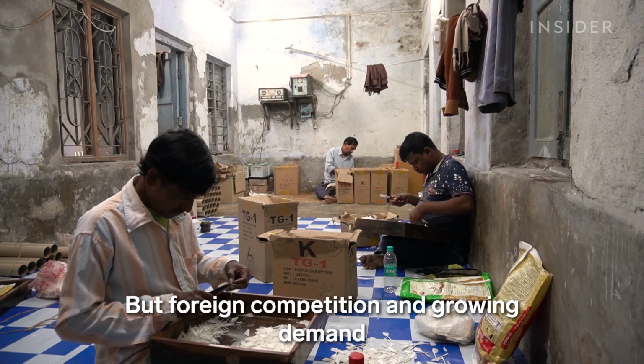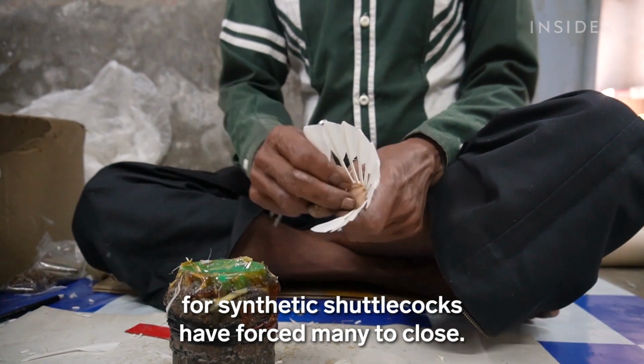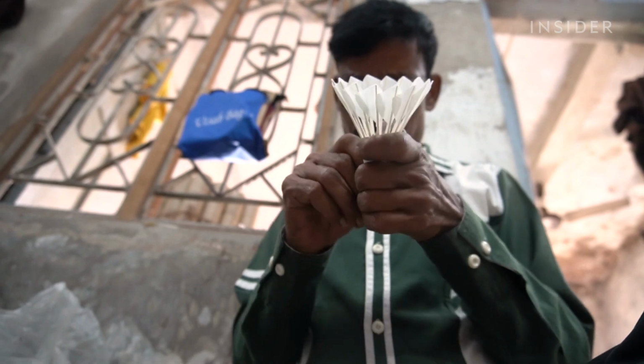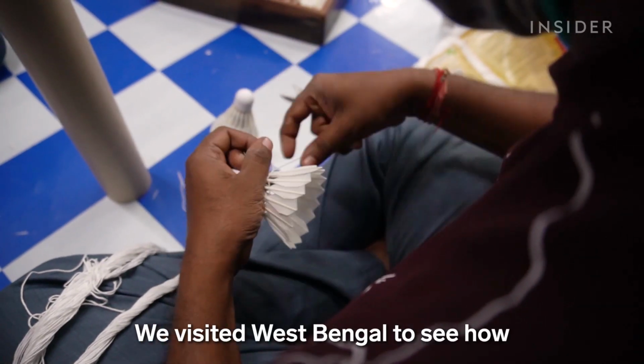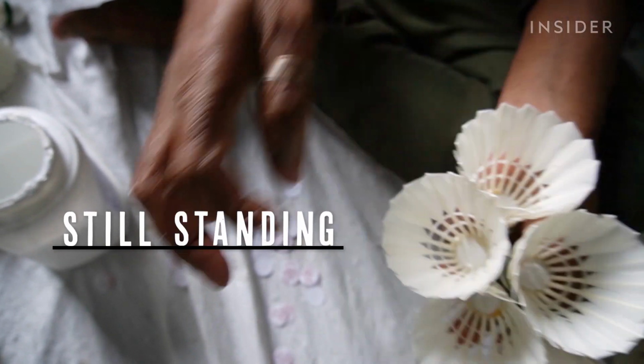But foreign competition and growing demand for synthetic shuttlecocks have forced many to close, and scores of workers have left to find higher-paying jobs. We visited West Bengal to see how India's shuttlecock capital is still standing.